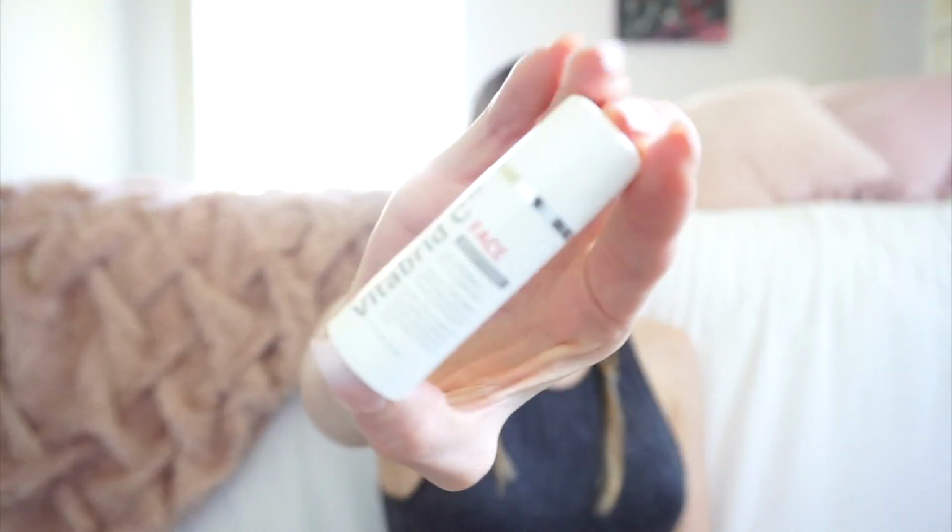Okay, this is Vitabrid C12. This is one of those powder vitamin C's, and I just started using this again, but like I told you, I like this vitamin C a lot, so sometimes I'll add it to a moisturizer. If I don't use the vitamin C serum, I just add this powder to one of my daytime moisturizers, and I really like it. It's just I just don't do it that much.